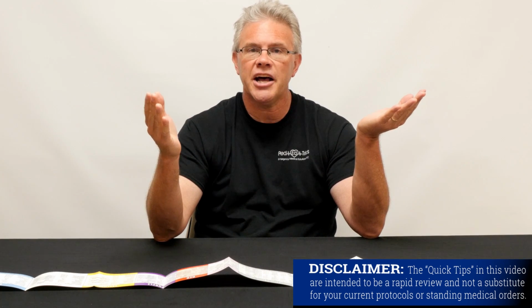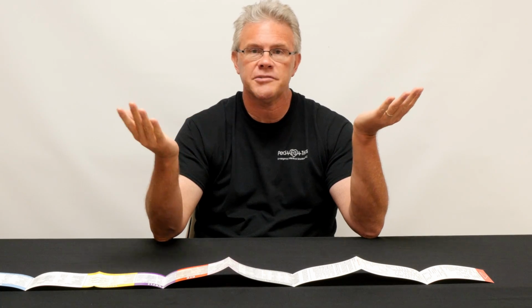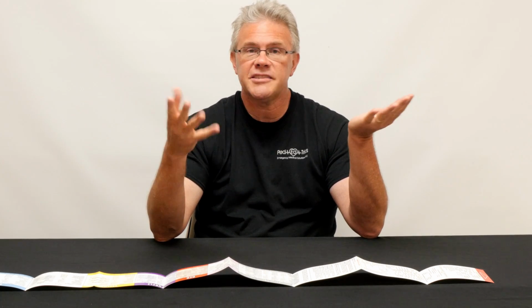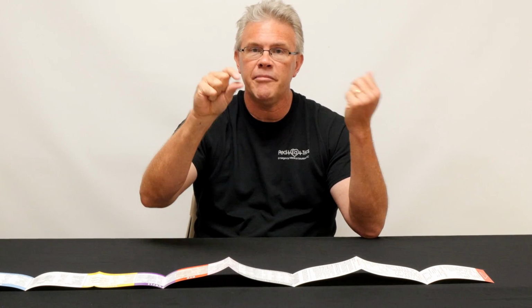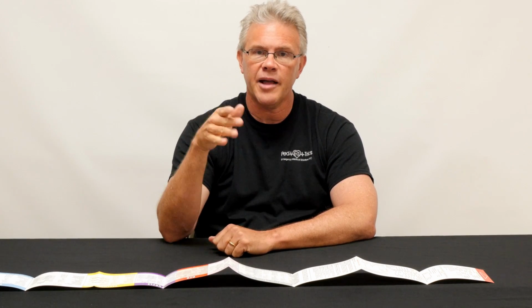And as such, now if you look at the vials of epi or the boxes of epi, the new ones actually don't have 1 to 1,000 or 1 to 10,000 on them anymore. They say exactly what's in the bottle, 1 mg/1 mL or 1 mg/10 mL. So there's no confusion, that's what's in the liquid.